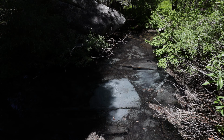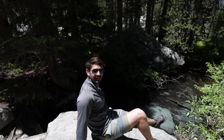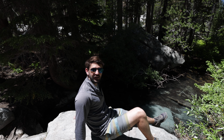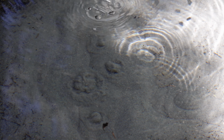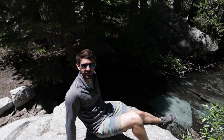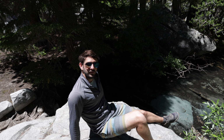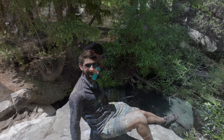Well, we made it to our favorite resting spot on the 12-mile hike up to Valentine Lake, and it is a natural cold spring where we can stop and refill our water bottles without having to worry about having to carry too much water up to the lake. So we're stopped here for a few moments, gonna fill up on some fresh water.